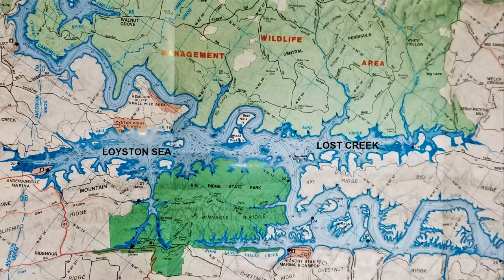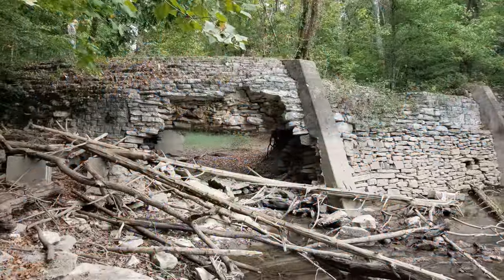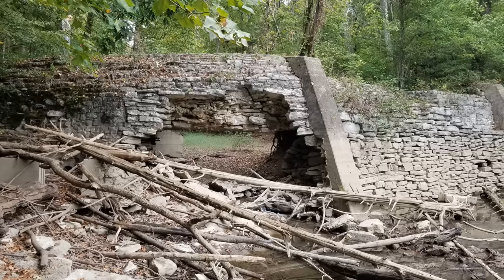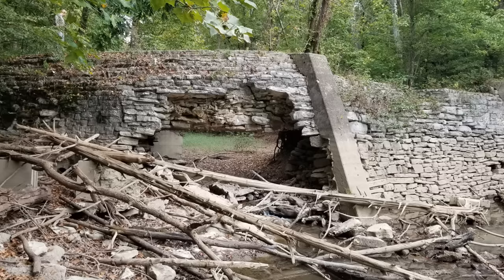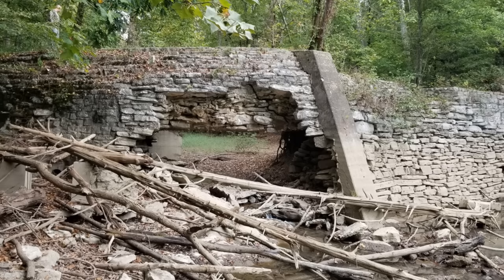Now, Lost Creek, what we'd be talking about is this little area right here in the X. This little part. Now, right here is the place. It is a big mystery to me. I've done a lot of research, but I can't really find out anything about the place definitely. I may be wrong and I may be dead on, but I don't know. But I'm going to share what I do know about it.